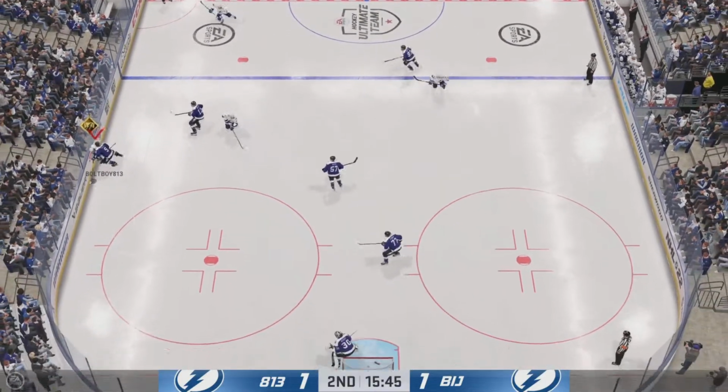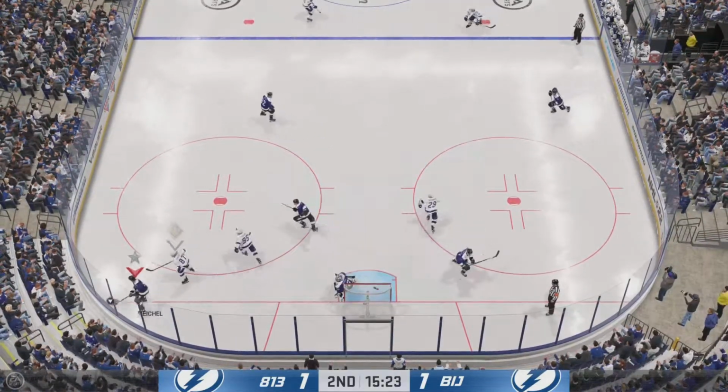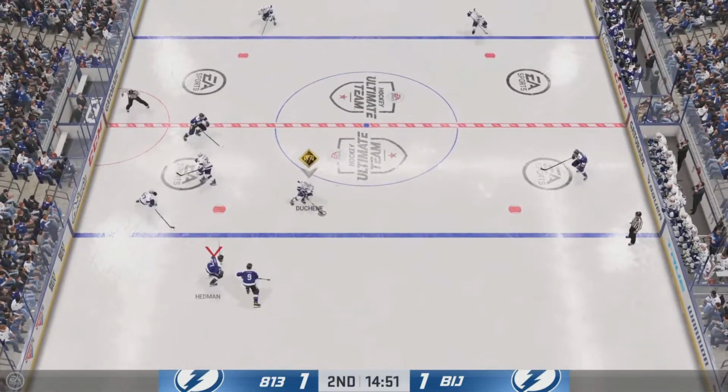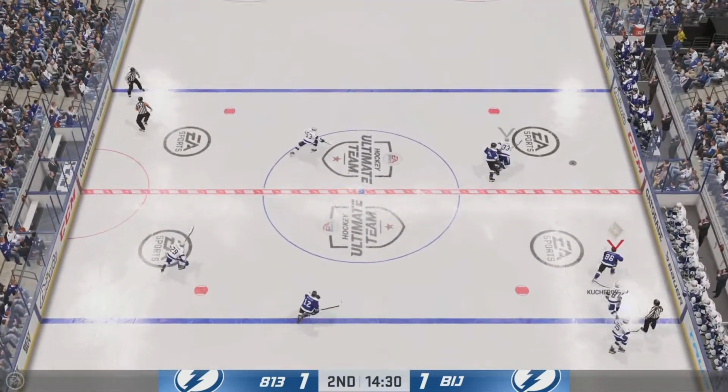Obviously a pretty important time in the game. The PK does a good job, keeps this game tied. He was totally locked in on that play. Yeah, I hated when I miss chances like this, James. You don't get many that are this quality. You want to put them away because you don't know when the next one's going to come.